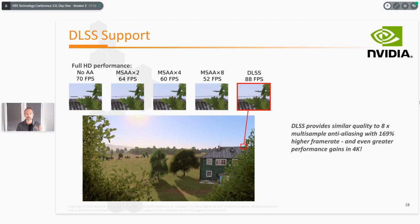Now, DLSS is a technology from NVIDIA, which in essence allows us to render high resolution scenes at much faster frame rates, but it requires an NVIDIA graphics card. And as you can see here at full HD resolution, we're getting a 170% increase in frame rate and even greater performance, up to a 200% increase in 4K. So yeah, really important improvement, much faster frame rates, which we can all agree are important.